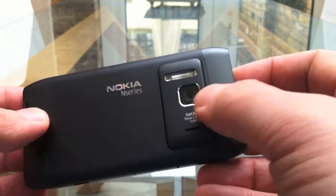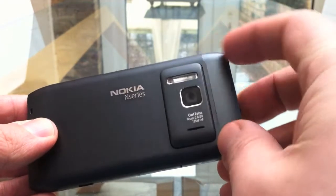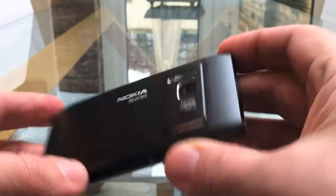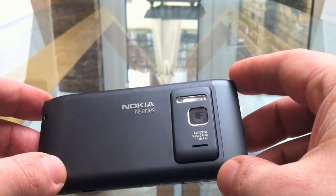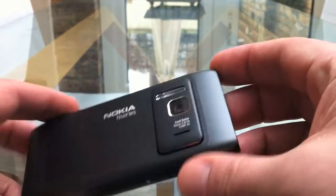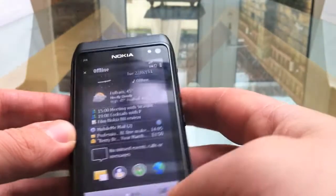The real magic happens around the back here. Carl Zeiss 12 megapixel optics, and of course the xenon flash. Now, whether it's software or hardware, I don't know. I don't know much about photography, but I tell you what, I do know results, and this thing just consistently produces very, very impressive photos.